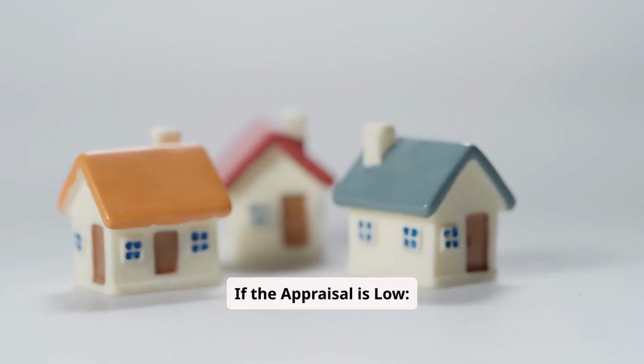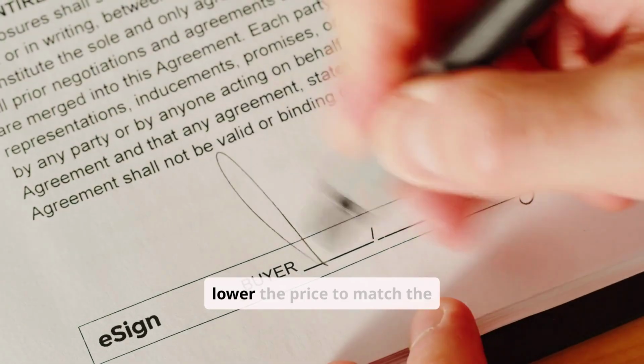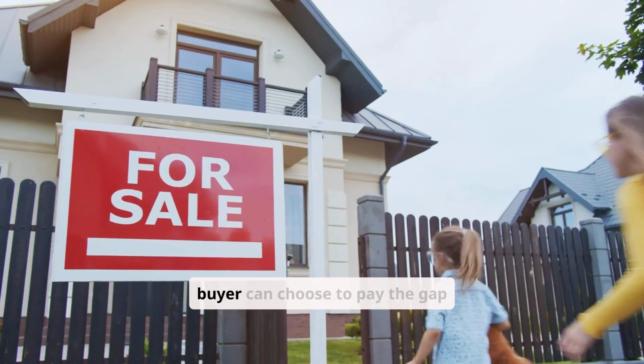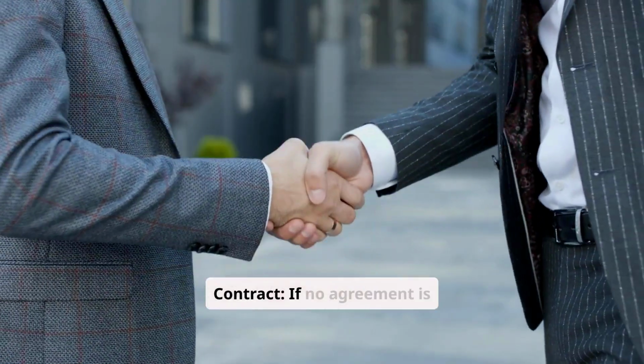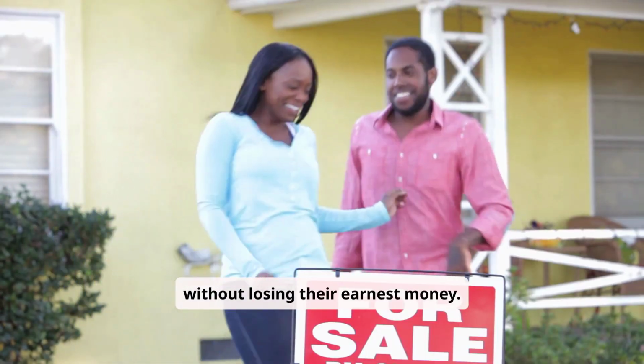If the appraisal is low, renegotiate. The buyer can ask the seller to lower the price to match the appraisal. Pay the difference. The buyer can choose to pay the gap between the appraised value and the purchase price. Cancel the contract. If no agreement is reached, the buyer can back out without losing their earnest money.